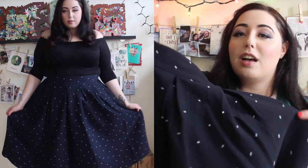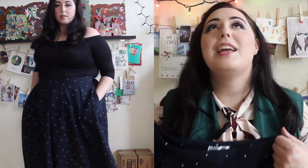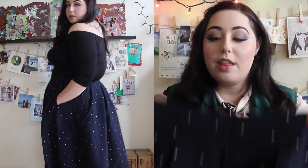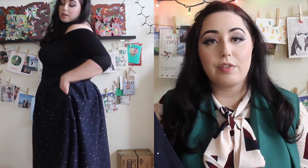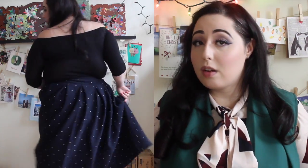So I have another midi skirt to show you, but it's the Kate Middleton skirt in this stunning polka dot print. Oh my god, I have had my eye on this skirt for so long, and it did not disappoint. The fabric on this one is entirely different from the skirt that I just showed you. This is more of a cotton, where the other one was more of like a slippery fabric. Does that make sense? Neither are lined though.